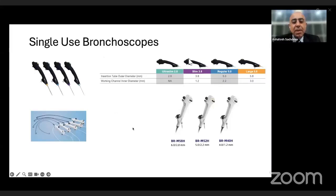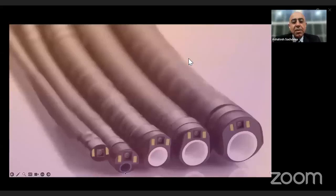This is just an example of what to pay attention to. Ultimately, it boils down to what is the outer diameter? What is the functionality that is desired? Are we doing a pediatric case? Are we doing a peripheral navigation case?